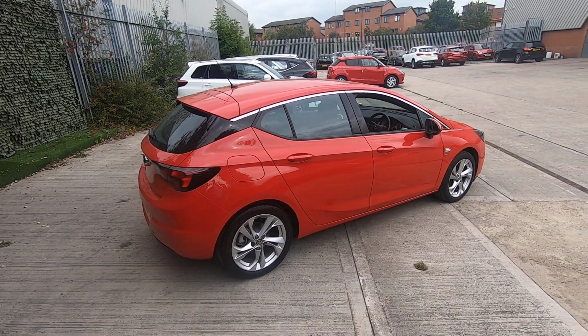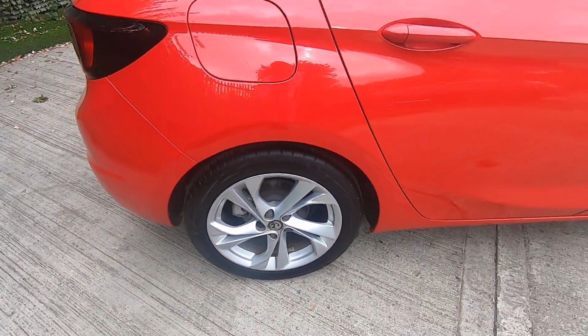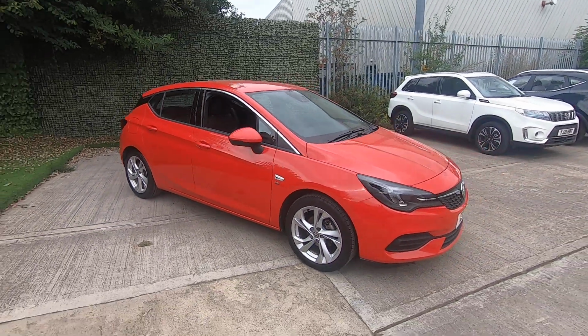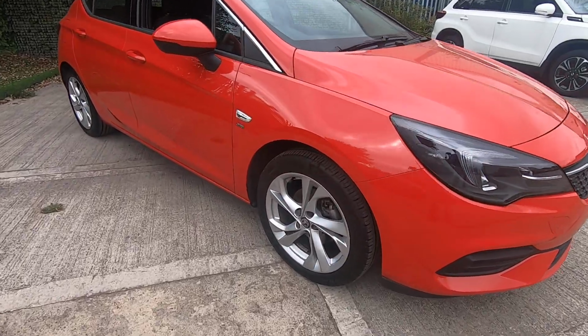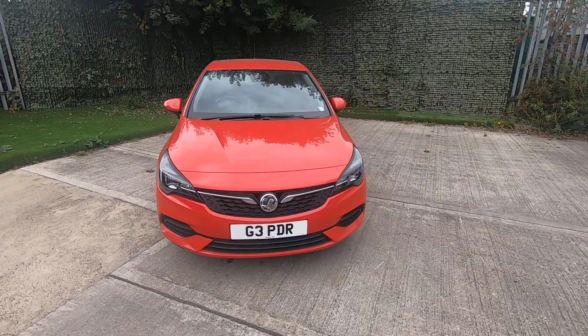The first interim service has already been completed on the car earlier in the year, and obviously prior to anybody taking delivery of the car, the next due service would be completed as part of our Luscombe preparation process to make sure that the car is fully serviced and up to date before it leaves this dealership.